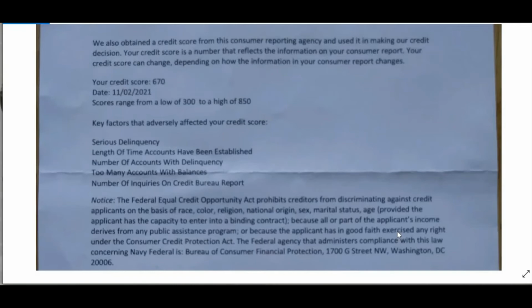So key factors that adversely affected your credit score: serious delinquency, length of time accounts have been established, number of accounts with delinquency, too many accounts with balances, number of inquiries on your credit bureau report. Now, as you already know, I showed you guys my credit reports, so a lot of this is just stuff that could affect it. And I do have some serious delinquencies, quote unquote, but that was almost 24 months ago. I'm 22 months in, so in about 2 more months, that's not going to really affect my score like that anymore.